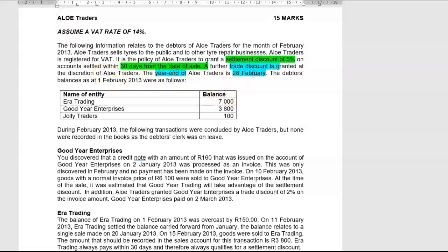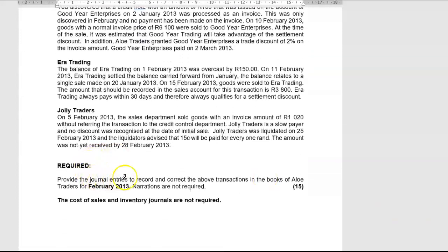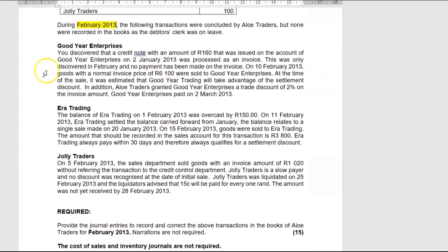The debtors balances as at 1 February 2013 were as follows: Era 7,000, Goodyear 3,600 and Enterprises 100. During the month of February, the following transactions were concluded by Aloe, and what I want you to do is to do the journal entries for all those transactions that took place during the month of February. So let's start with Goodyear Enterprises.